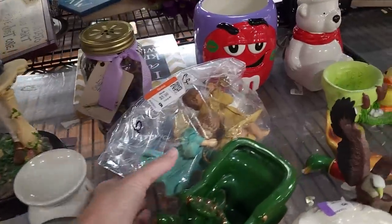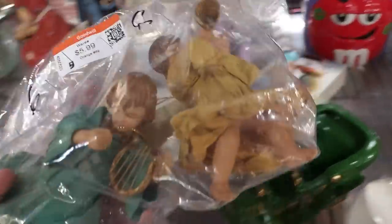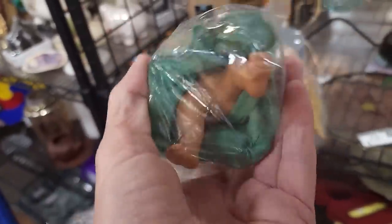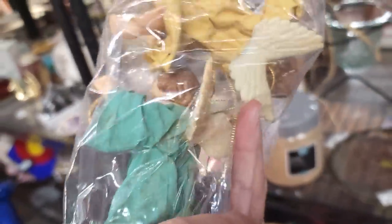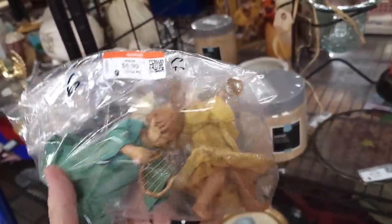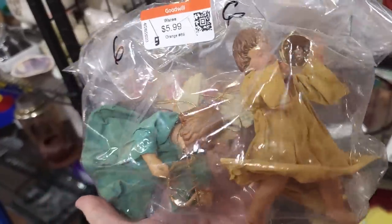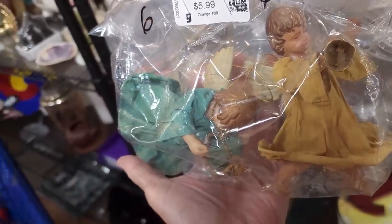Now, these angels have kind of been sparking my interest. They do appear to be vintage. They almost feel like paper mache. They look to be in really good condition, and they are half price. So now they are just $3. I think I'll pick them up and see who they are.